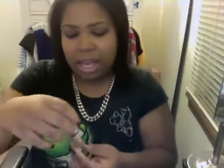Then I got the Essence I Heart Stage Eyeshadow Base, which is really thick, like a concealer consistency. But it's really, really nice. And this was $3.